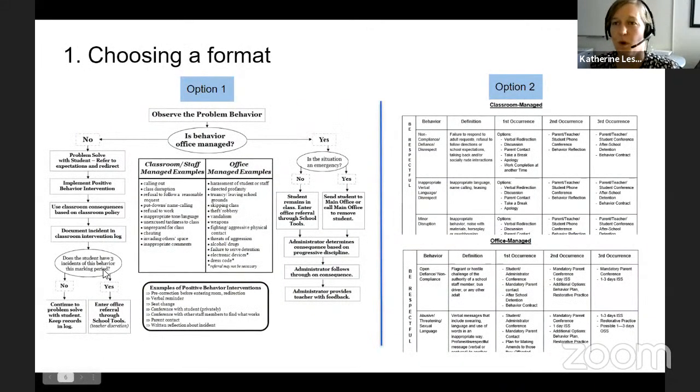So right now I'm going to walk you through how you might go about doing this with your team. This really should be something that you could look at as a template for walking through creating a behavior response plan. The first step is to really choose a format. There's no shortage of formats out there. These are 2 that we see used often.